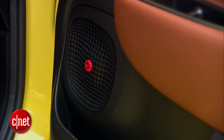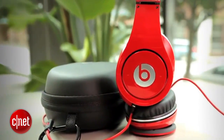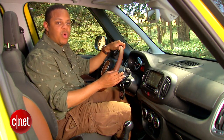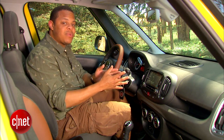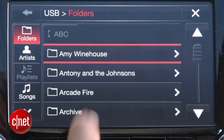Audio is going to come through, in this case, an optional Beats audio system. That's the same Beats by Dre that you see on everyone's headphones. The system's also been optimized to work with digital audio, so those of you who are worried about losing that CD drive can know that the stereo system's been optimized for compressed digital audio.